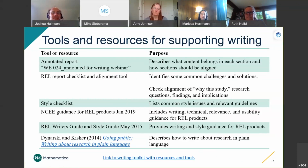There's also the checklist and alignment tool, which I think has been shared earlier. It identifies some common challenges and solutions, and that four-column alignment tool to check alignment across the why this study, research questions, findings, and implications. There's a checklist that CDI has developed with some common style issues and guidelines related to them. And then there's the longer guidance that was updated in 2019. It covers not just writing issues, but also technical relevance and usability guidance.